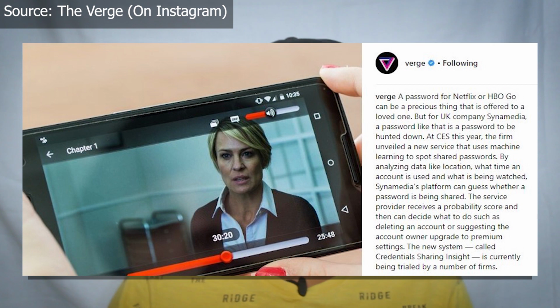Next up, we have reports of a UK company, Synamedia, unveiling a new service at CES this year that uses machine learning to spot shared passwords. They analyze data like location, what time an account is used, and what is being watched to guess whether a password is being shared or not.